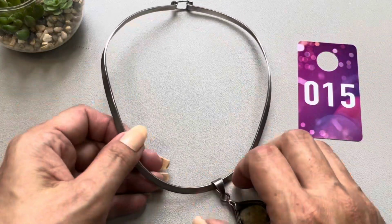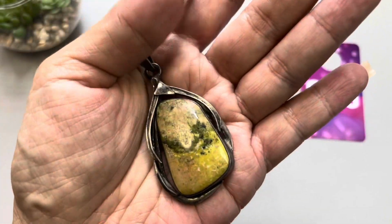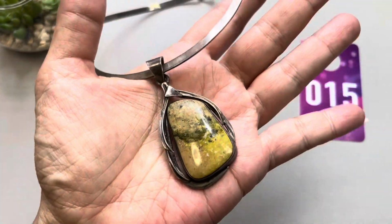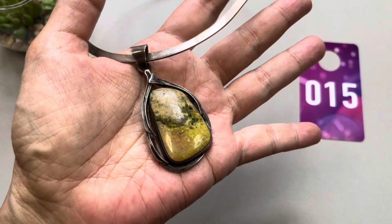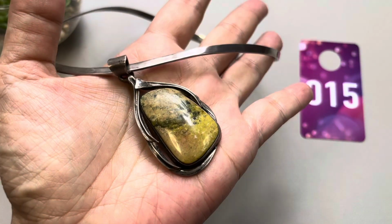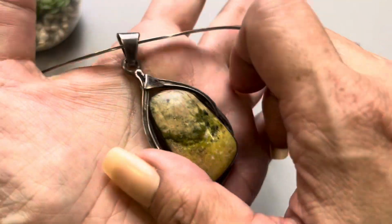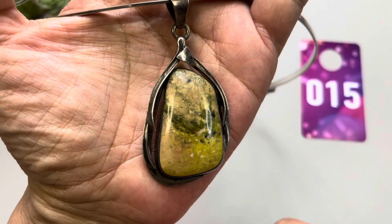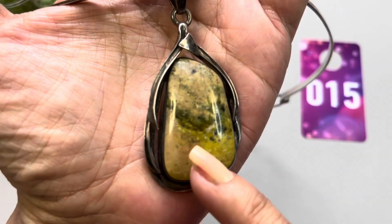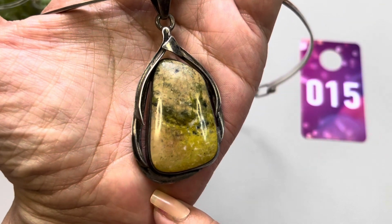It's oval. But take a look at this pendant. This here, I love, love, love the setting around it. It is tarnished. It does have to be polished if you like it that way. I like the patina personally. And here is the stone. I don't know what stone that is, but I just love the colors.